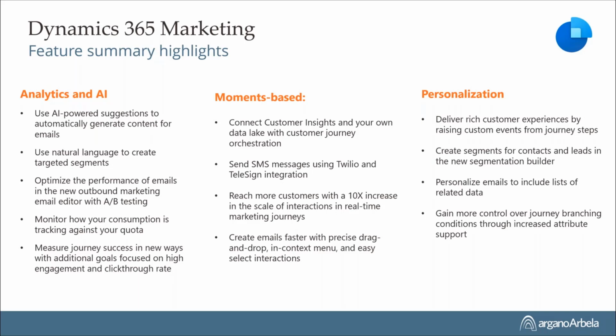I'm a huge fan of the natural language to create target segments. Just being able to type in and look at some of that data makes it very, very simple for those that just don't have coding or filtering skills or those really complex things. We'll just type in some words and it gets me to my data. I'll show you one of those a little bit later on.